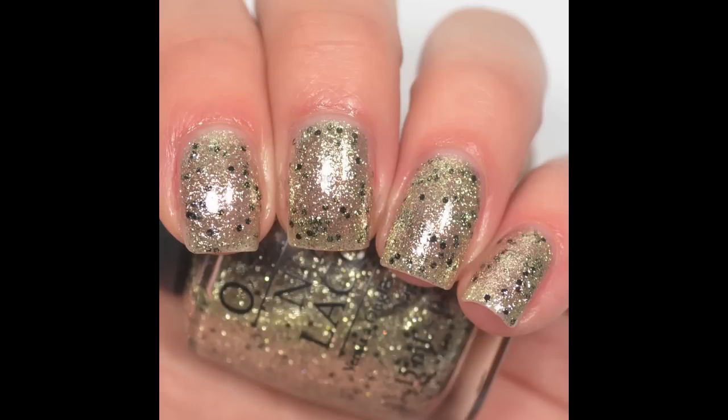Okay, now we're moving into some older colors. This is Wondrous Star. This is from the Mariah Carey holiday collection, which was a couple more years ago at this point. This is a really, really sparkly, almost in-between silver and gold glitter, but it's super, super reflective. It's not holographic at all, but it's just blindingly reflective in the right lighting. And it has little tiny black hexes in there as well.